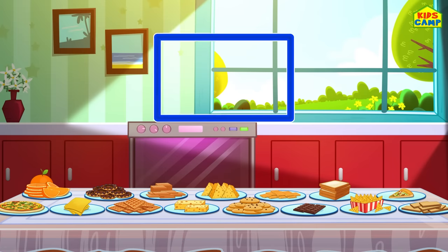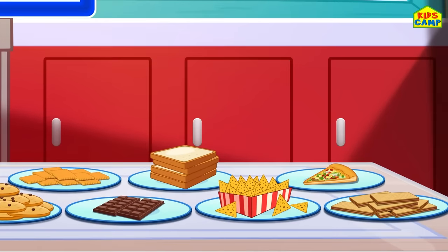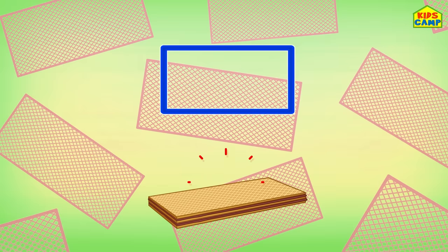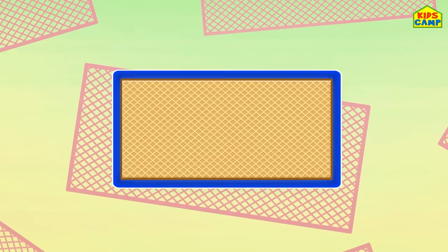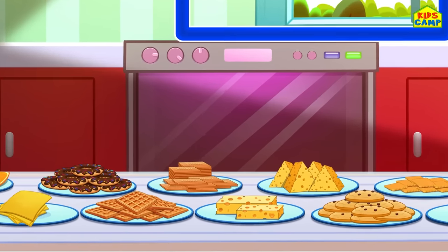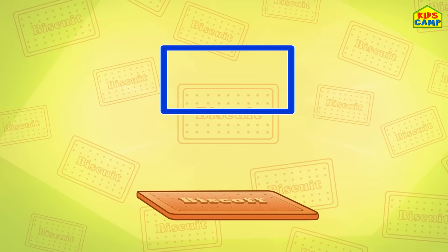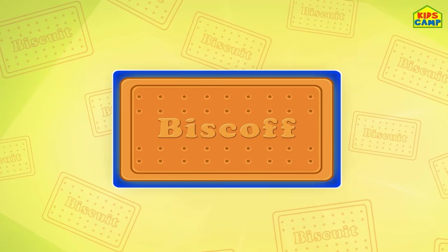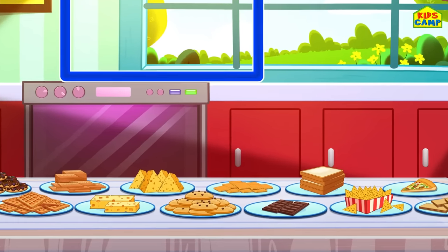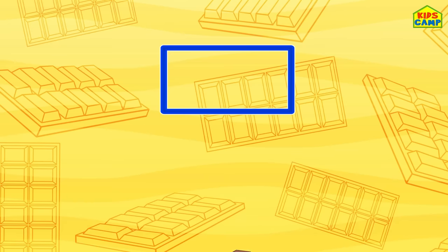A rectangle! Can you find a rectangle, kids? I see it too! A chocolate wafer! That's right! That also is a rectangle! Yay! What else? What's that? Yummy! Biscuit! That sure is the shape of a rectangle! Anything else? Chocolate! Woohoo! A bar of chocolate!